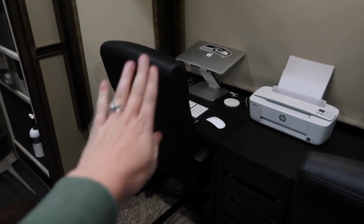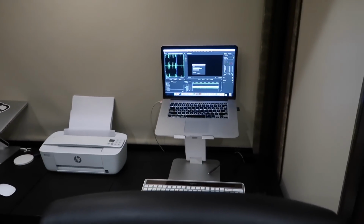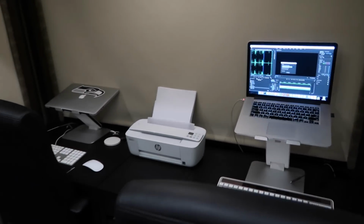All right, so it's been a couple days with this setup now, and we're really loving it. We needed to wait a couple days to get the stands for our laptops that we ordered from Amazon to come in the mail. So I'm just gonna show you our final setup right now. So that's Jason's side, our filing cabinet, and my side. I'm actually working on a video right now.